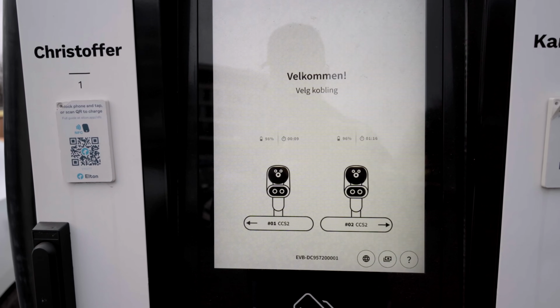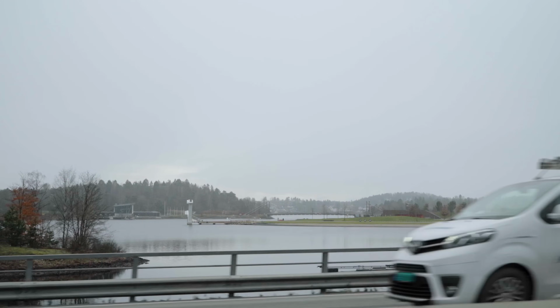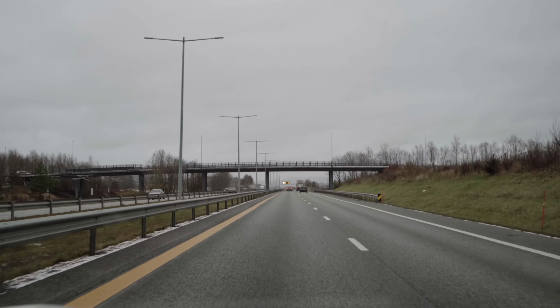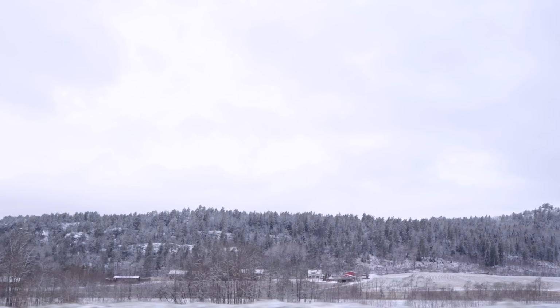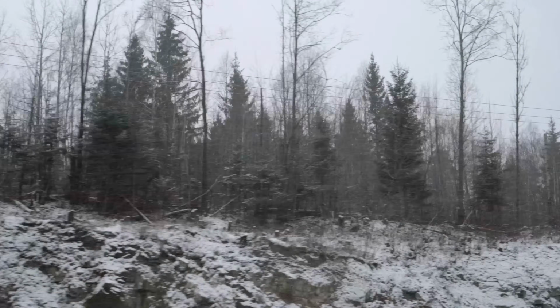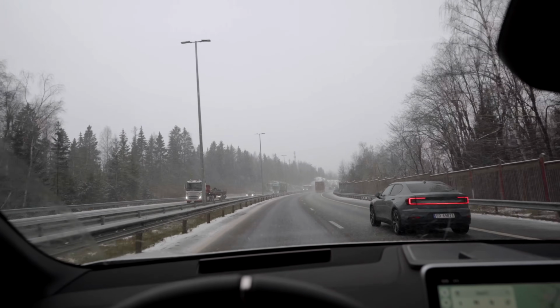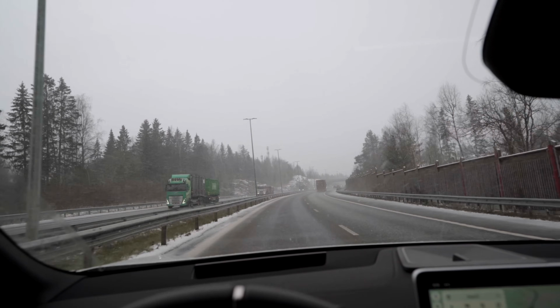As soon as I hit 100%, I disconnected from the charger and I was quickly on the road. Moving my way west out of Oslo and then south towards Kristiansand, the weather got colder, more cloudy, and there was even a little snow in the air and slush on the road. You joined me after about an hour battling this car's ADAS systems, and you're about to hear my frustration. Not a good way to start the day.